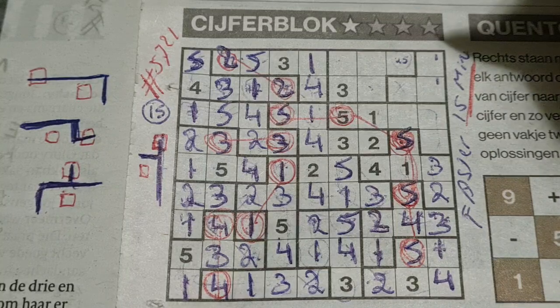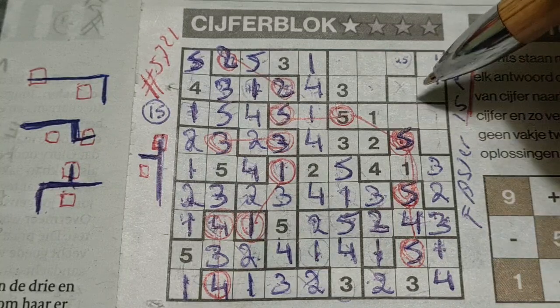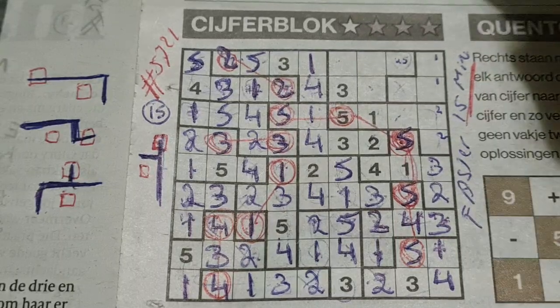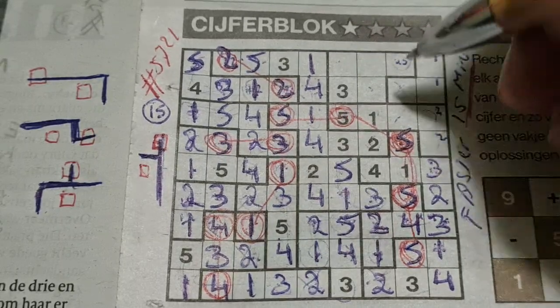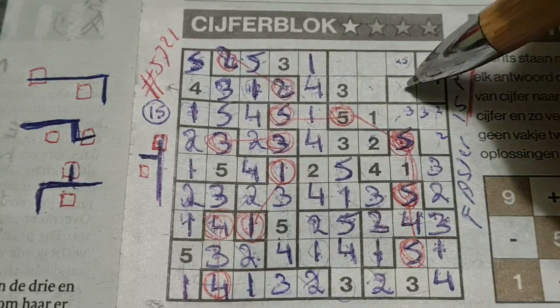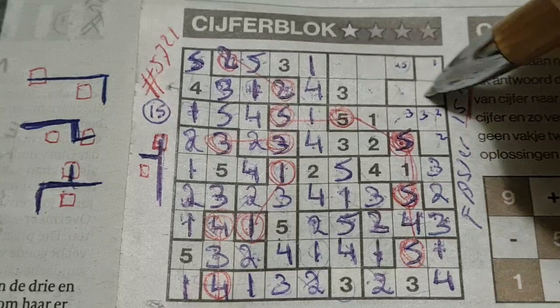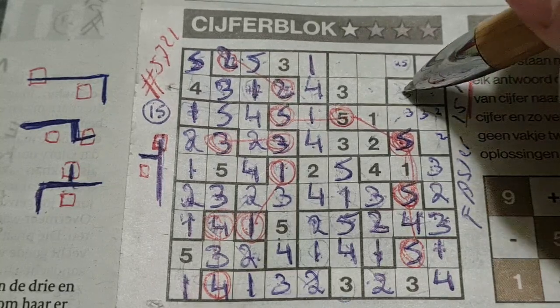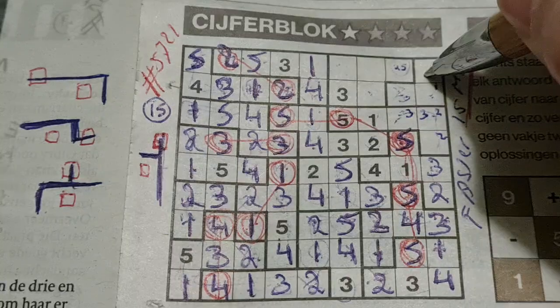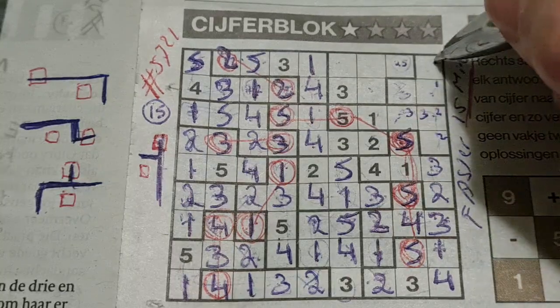One conclusion. This box can be a 2, so the 2 could be here, could be there. This box can be a 3, so the 3 could be here, could be there. That means we have a double 3 there. That means I cannot place a 3 in one of those 2 boxes. If I place a 3 here, I cannot fill any 3 in one of those 2 boxes. So 1 box left for the 3 in this triple box should be there.